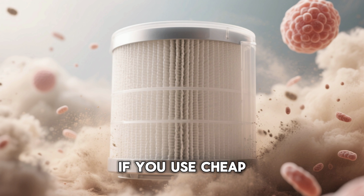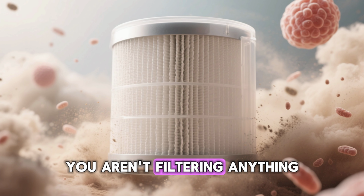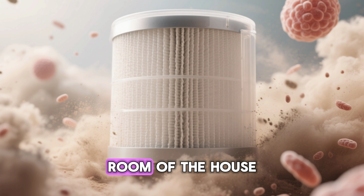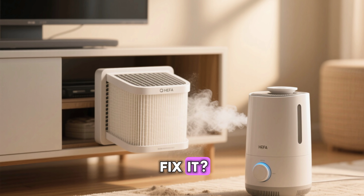If you use cheap fiberglass air filters, the ones you can see through, you aren't filtering anything. You are just creating a dust cannon that redistributes your own skin cells into every room of the house, 24 hours a day. So how do you fix it?